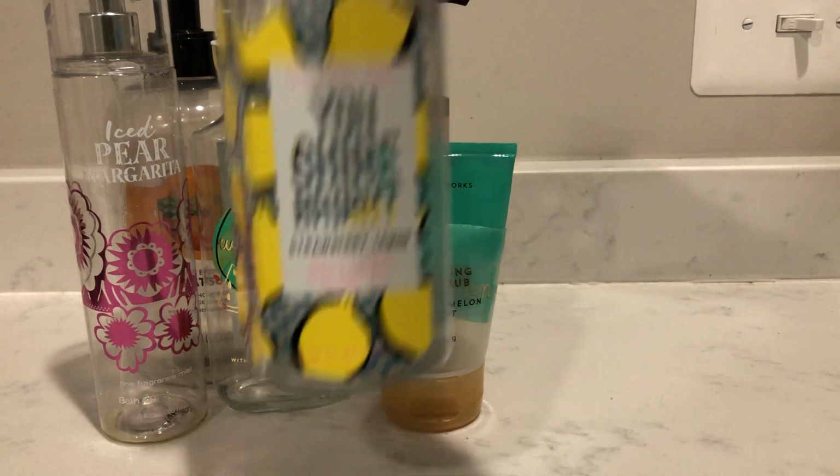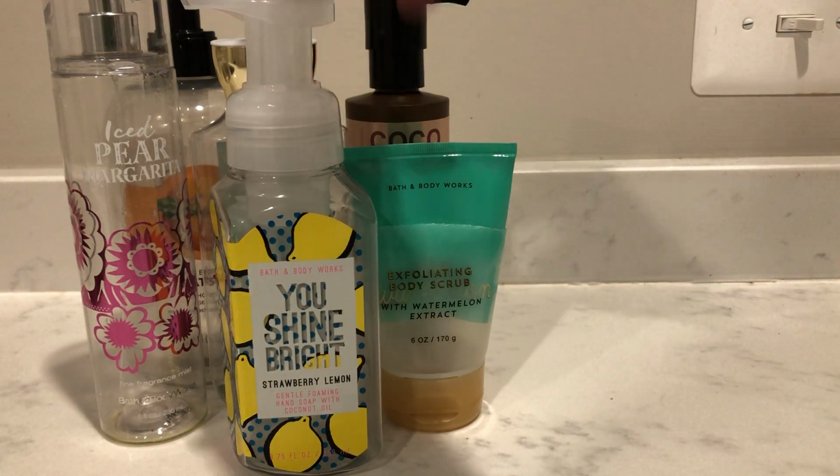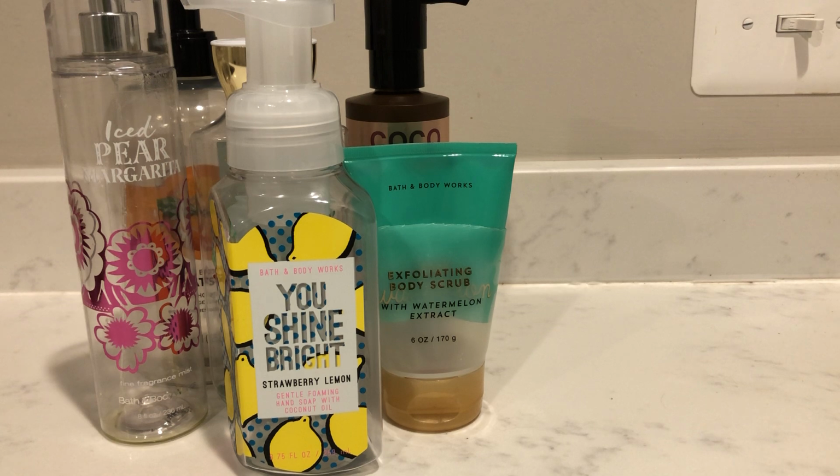My next item is this foaming soap in You Shine Bright Strawberry Lemon.